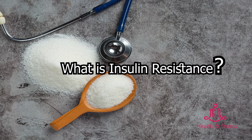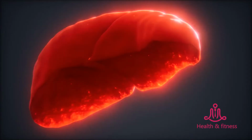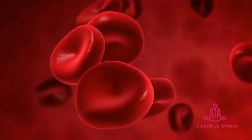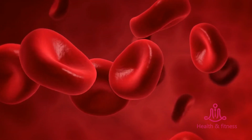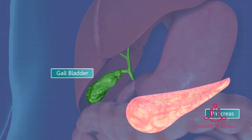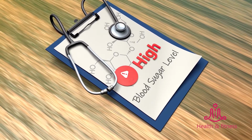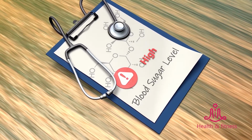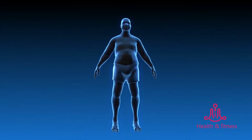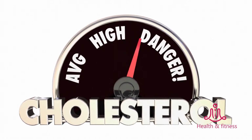What is insulin resistance? Insulin resistance is when cells in your muscles, fat, and liver don't respond well to insulin and can't use glucose from your blood for energy. To make up for it, your pancreas makes more insulin. Over time, your blood sugar levels go up. Insulin resistance syndrome includes a group of problems like obesity, high blood pressure, high cholesterol, and type 2 diabetes.